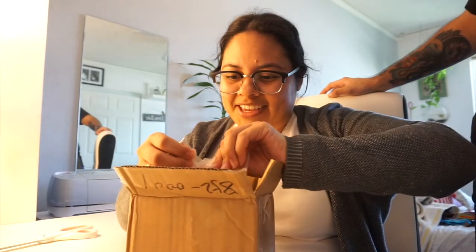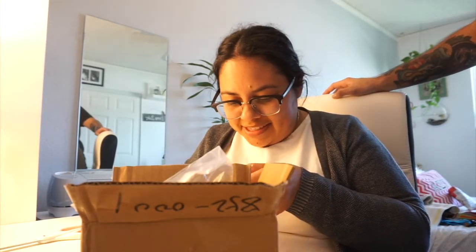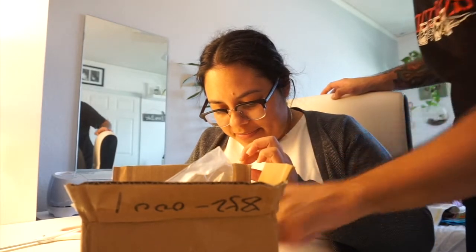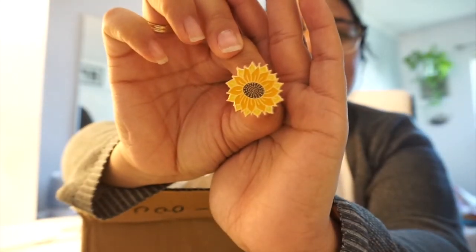Okay. So they have these two up here. I don't know why. They're just samples. Oh, okay. The middle is what I wanted it to be. This is a pin. Those are probably the samples that they were messing with. Okay. I'm gonna show you guys. Yeah, because this one has the silver. This looks so cute.